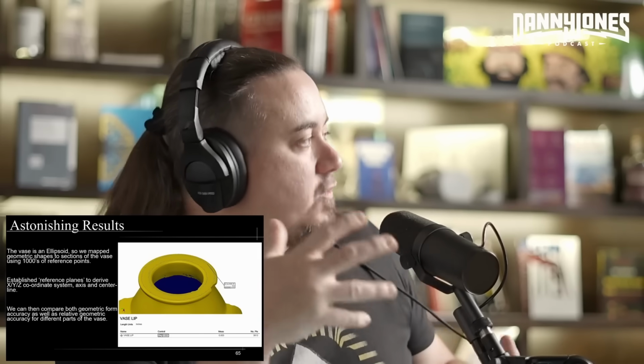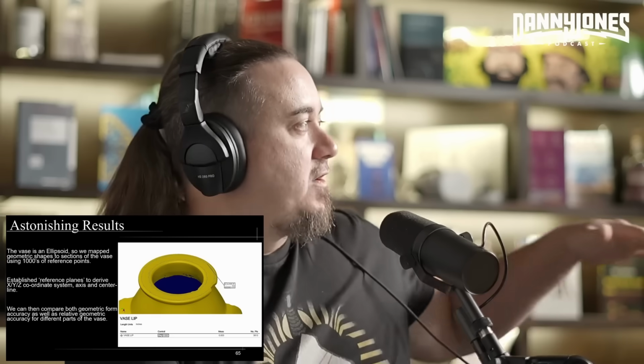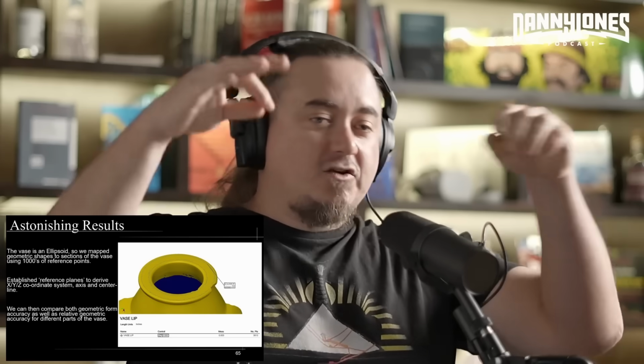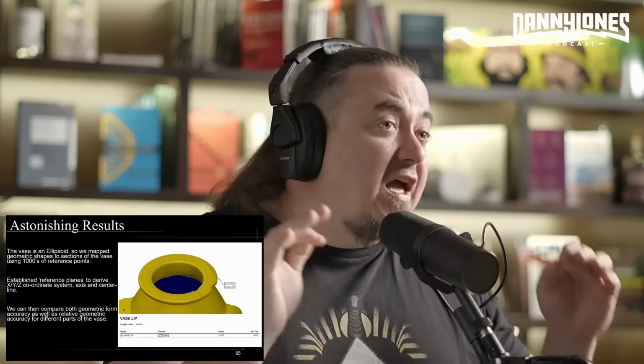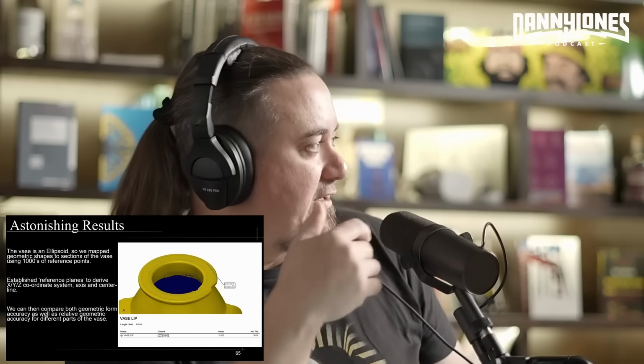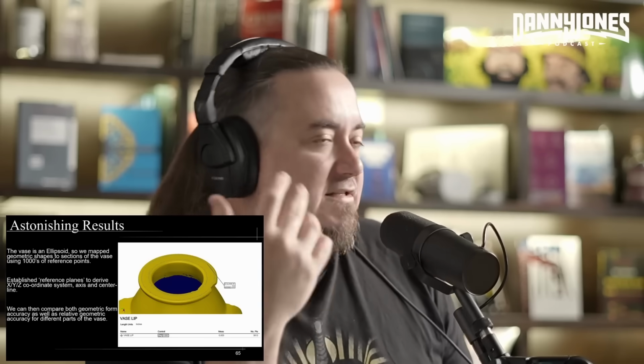The way you do this in a CMM system is you match geometric shapes to parts of the vase. You could say, we're going to match a flat plane to the top of the vase, the lid, and we're going to use 5 points to do it. It's not going to be very accurate. It's not going to represent that surface very well. But if you do it with thousands and thousands of points, the more points of reference you use, the more accurately it represents that surface. So you'll see in these slides that we're using thousands and thousands of points.